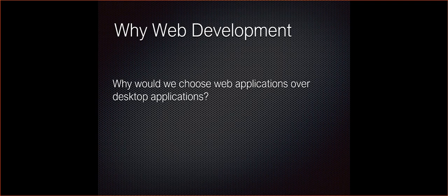We could use Java, right, which is multi-platformed, or we could use the web, which is truly multi-platform, extensible worldwide, right? So anywhere, any operating system we want to use, we can definitely access through the web. So the web does give us a lot more flexibility, versatility, and exposure. 100% for exposure.